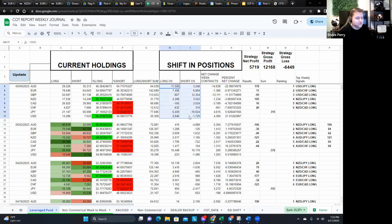These 2 columns come from the COT report, so it shows you the change from week to week. This is the long change versus short change, and then this is the net change in contracts. The next one is the percent net change as a function of total positions. When you click on this, it's basically just taking the net change, dividing it by the sum of contracts, and multiplying by 100, which gives you a percent net change. So you can see what things have changed the most.